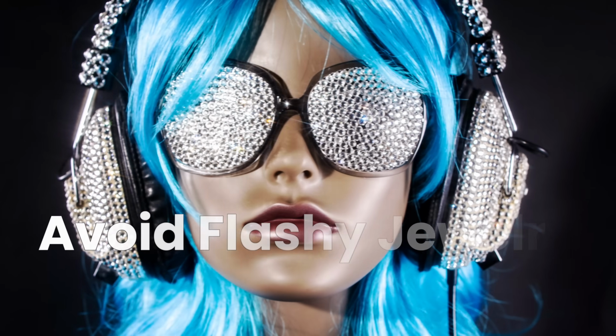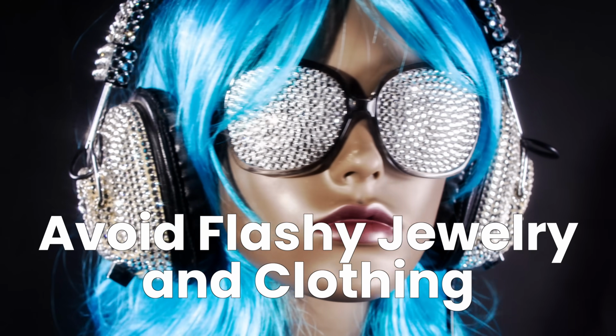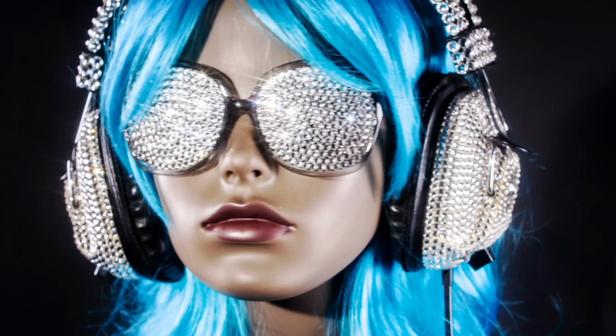Number five, everybody should probably avoid flashy jewelry and clothing. That doesn't mean you can't wear bright colors or dress up, but you don't want to draw attention to yourself with expensive bling and stuff that makes you a target for thieves. What you're trying to do is blend in a bit with the local population to reduce your risk. I mean, you're always going to look like a tourist, right? Can't get around that, but it helps.